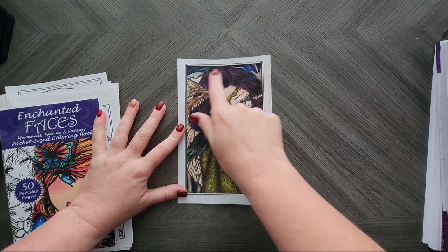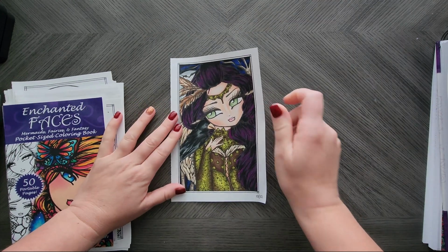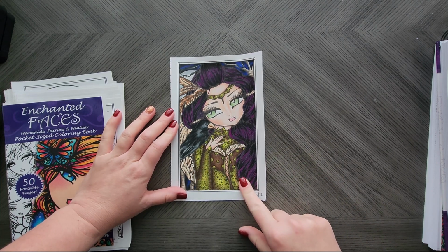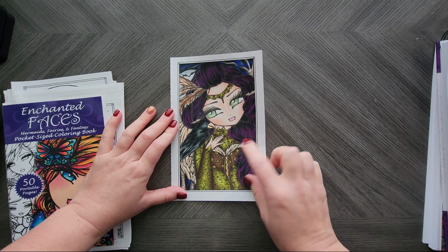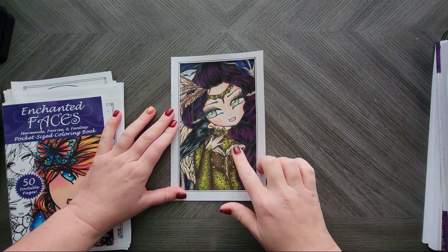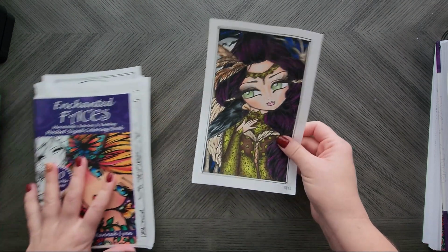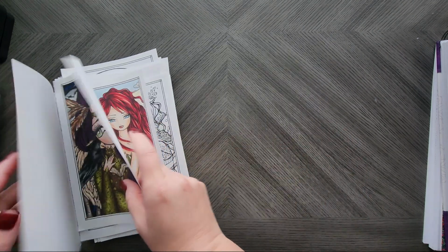all Prismacolor. Even the background, I didn't do any marker base on this one, but this was not a random palette. I've been favoring this color palette this month. You'll notice the brown, the olivey green, and purple. You're gonna see a trend. I need to put that book back together.